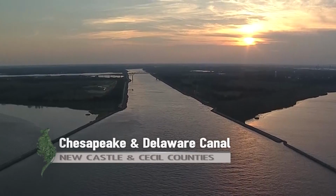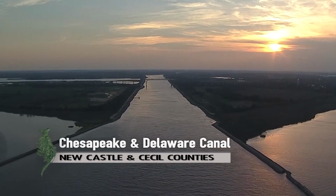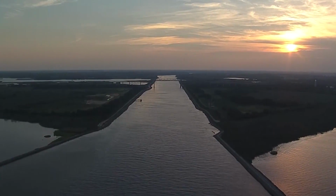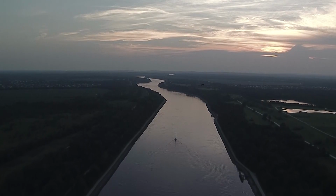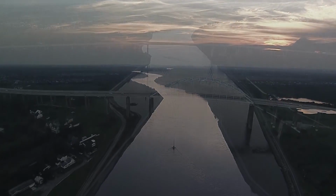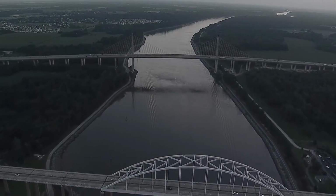We're getting near the end of our day. The Chesapeake and Delaware Canal is named after the bodies of water that it connects. Cutting through Cecil and New Castle counties, it was made for the broader picture, to transport and expand economic growth for industries coming to the New World.